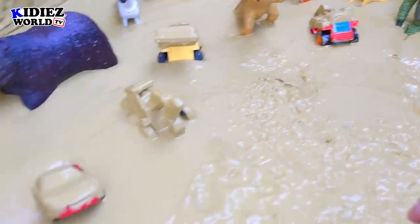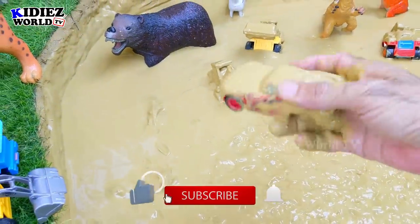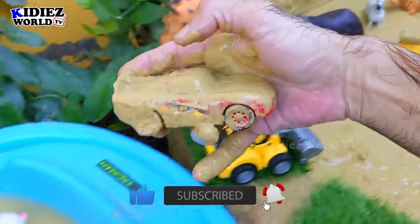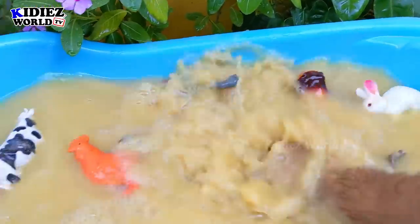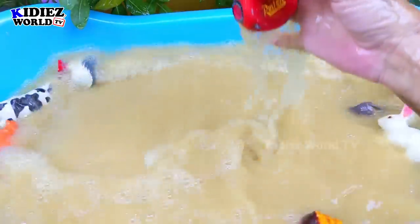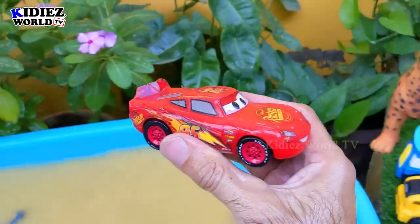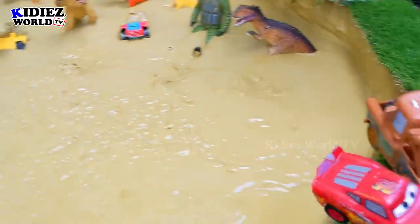Let's check out the next one, and the next we have a McQueen car. And now we are watching this Lightning McQueen car. Here we go. McQueen car. So these are your favorite characters. We bring them to Kidiez World TV.